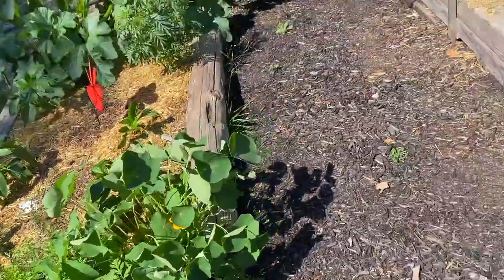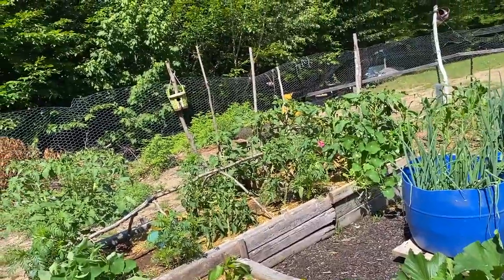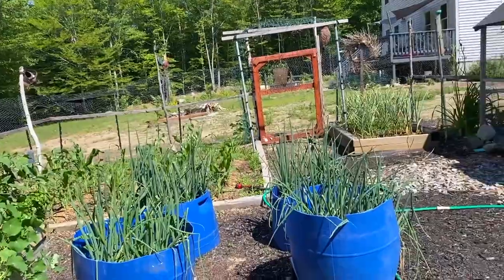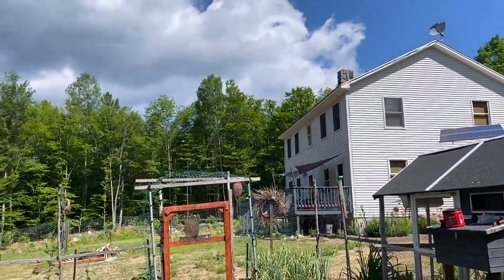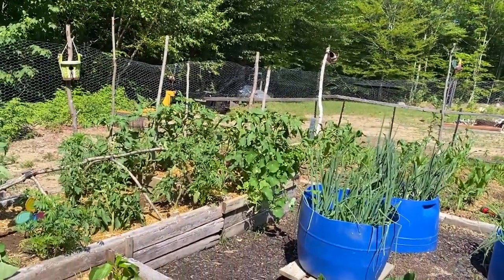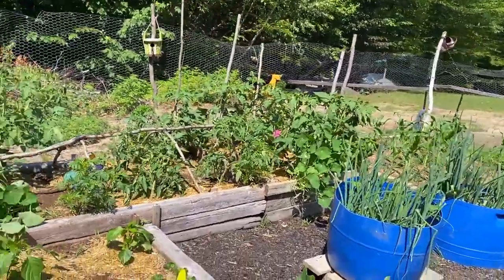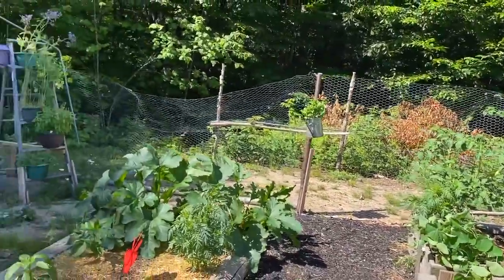Anyway, so there's my sweet little garden. I love it. This is my happy place, guys. I love looking out my bedroom window in the morning, and the chickens are out booping around in the yard, and the garden is growing and green, and I can see flowers and I can see vegetables growing. This is my happy place.